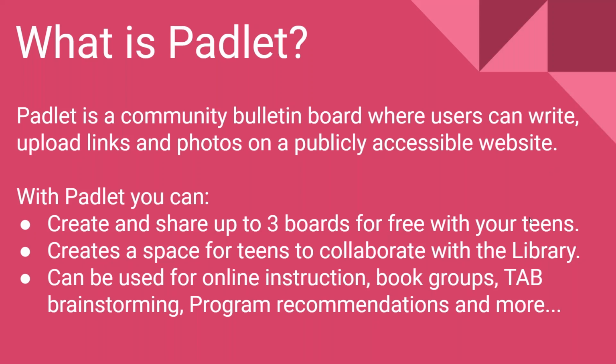Padlet is a community bulletin board where users can write, upload links and photos on a publicly accessible website. What's also nice is you as a moderator see everything before it goes up. That's one of the settings I'll be walking you through. So if you're worried about someone putting up something inappropriate, you are the stopgap for all of that. It's a little different than Discord, where you can monitor new users, but this way you see it before it even happens.